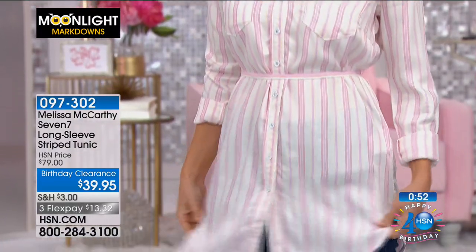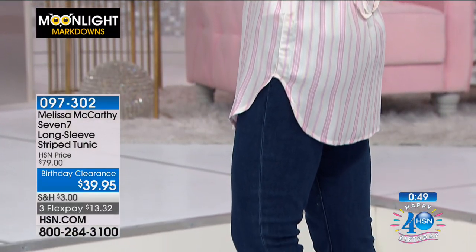And I keep on touching the sleeve. It's so soft. It's because I'm fondling the shirt because it is super soft.